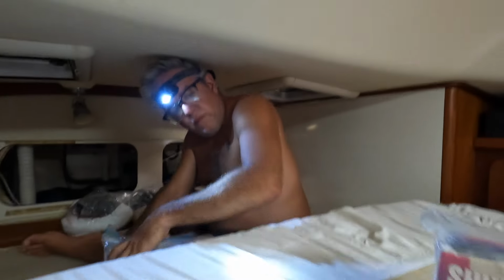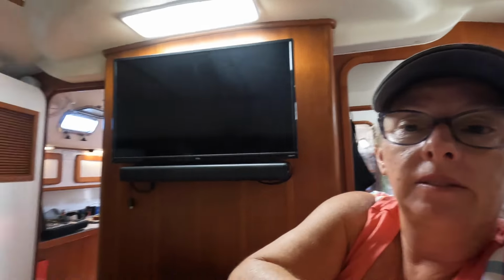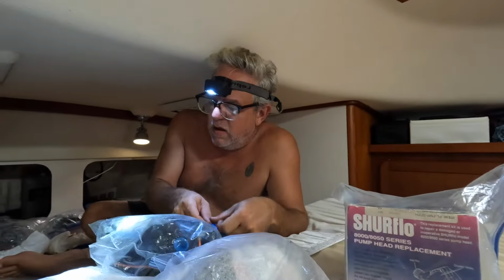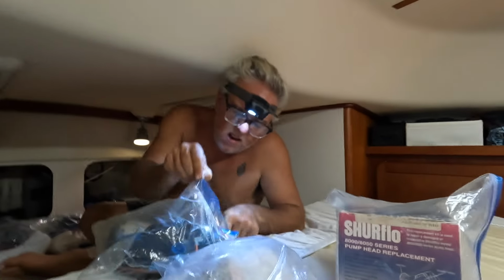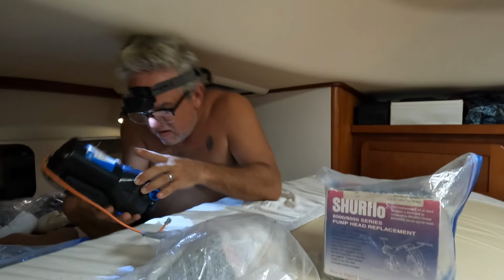All right, so good news is we have all the parts that we think we need to make our water pump work again. There's another one. Just pulling something else out, which looks like the same thing. Don't know yet. Also looks brand new.